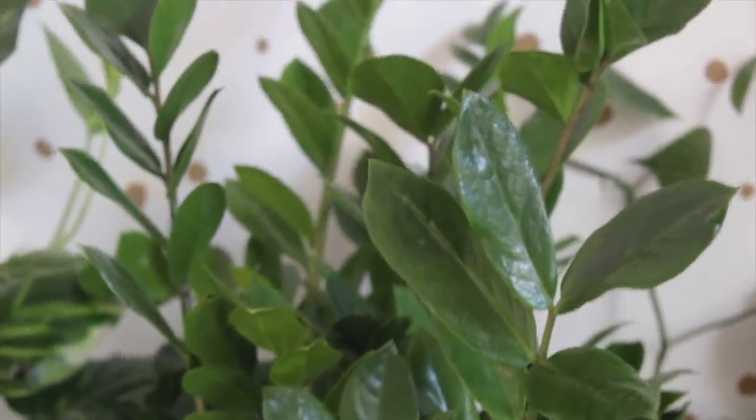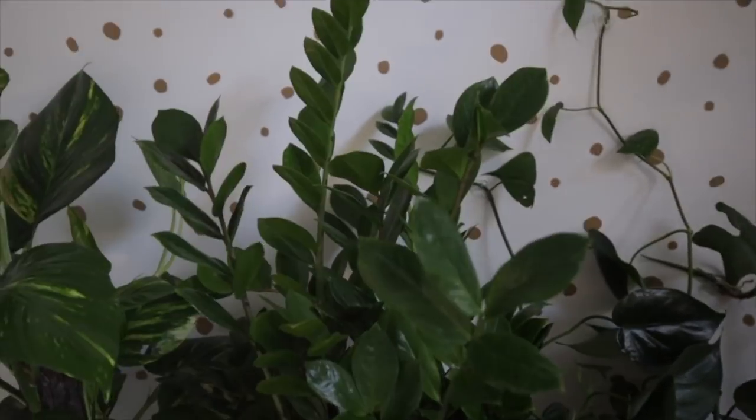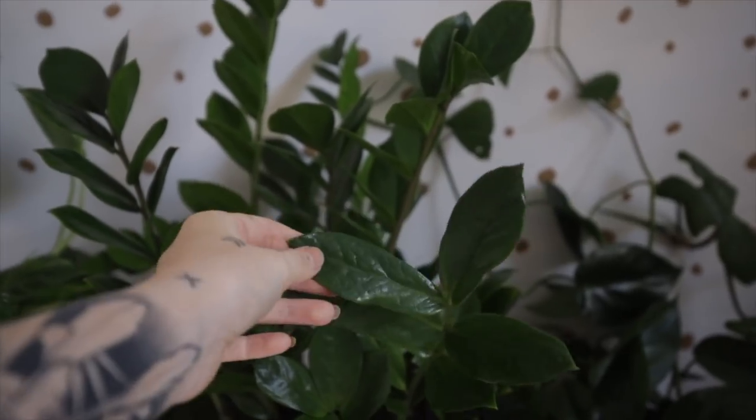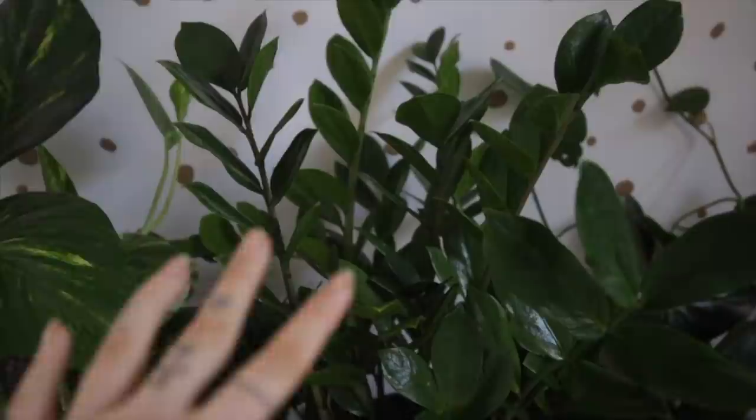Now this is my big ZZ plant. It's in a 25 millimeter pot. It's got a lot of growth on it. I love these ones. I've said before, they're super hardy. They really don't need much from you. Just don't overwater them and you'll be fine.